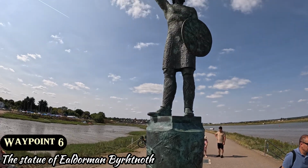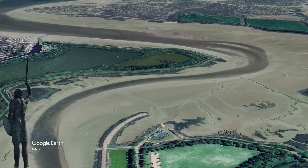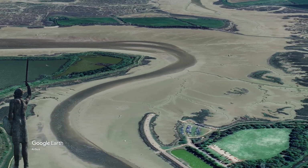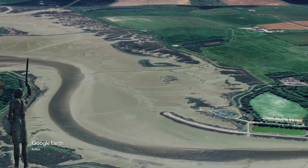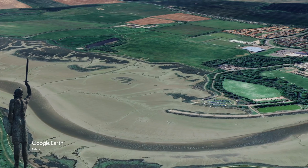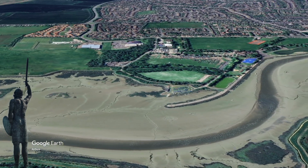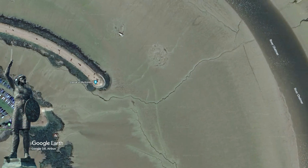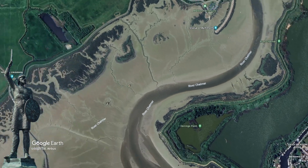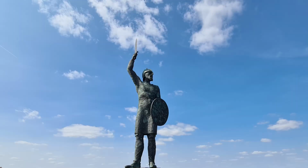So waypoint 6. This is a statue that honours the bravery and courage of Berthnoth, an Anglo-Saxon ealdorman appointed by the king, responsible for law, order and justice in Essex. He led his army against the Vikings, also known as the Danes, in the Battle of Maldon. His name is composed of the Old English words meaning bright courage. He faces the battle site at North the Island and the causeway, raising his sword and bearing his shield ready to defend Maldon. It's during this battle he lost his life.